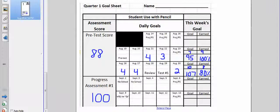So you should expect to see larger daily goals at the beginning of the year or at the beginning of a pie, and then that number slow way down as the pie increases in size or what they have mastered increases.